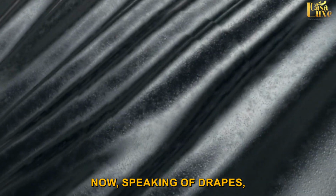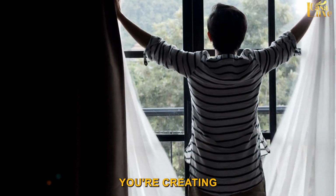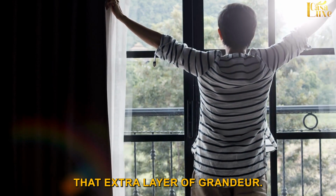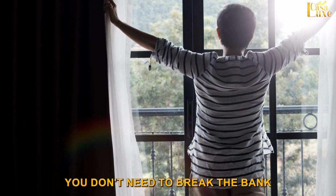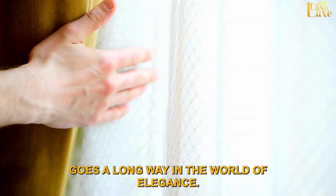Now, speaking of drapes, let's take a closer look. To add that rich ripple even when your curtains are cozied up, why not double up on curtain panels? It's like inviting a friend to a royal banquet. You're creating that extra layer of grandeur. And the best part? You don't need to break the bank for fancy custom curtains. This trick works wonders with affordable options too. A little extra fabric goes a long way in the world of elegance.